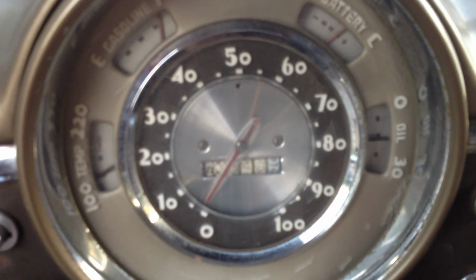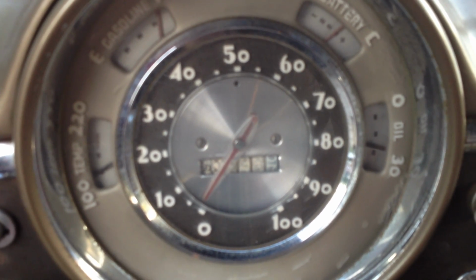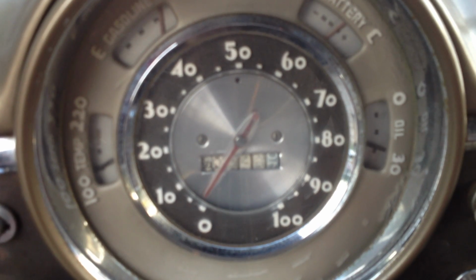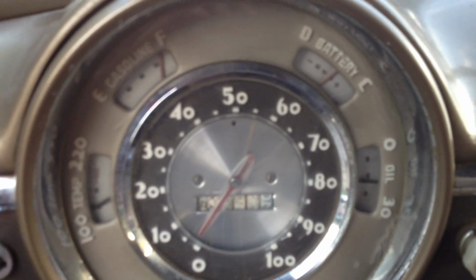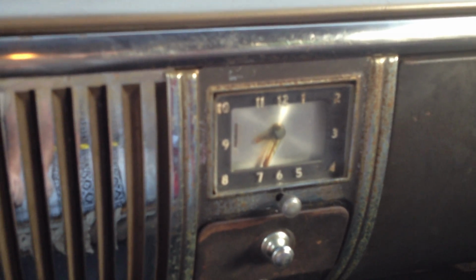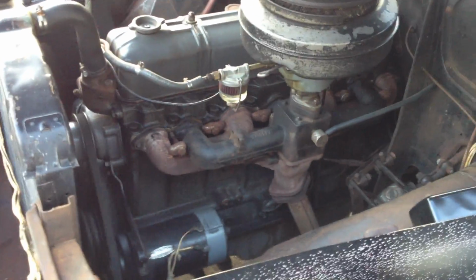Let's see, give it gas and it goes up. The clock is working. Got that working, it's cool. It's about to get dark here in a few minutes. So, there it is, a 216, whopping 90 horsepower.